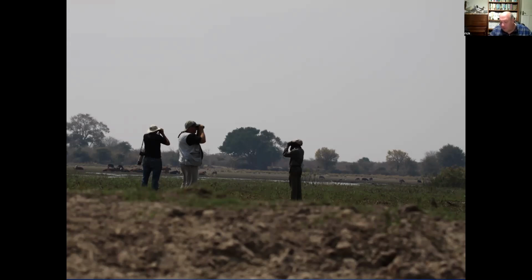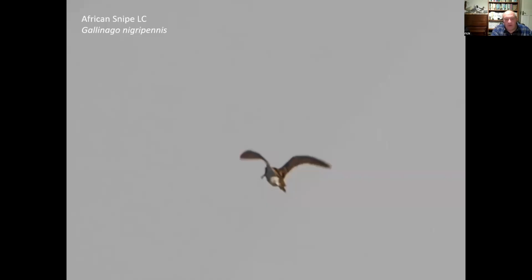But as is typical with all snipes, eventually we got a little bit too close to one, and off it went. So this is your African snipe. Gallinago, which means hen-like, and nigripennis means black-winged. So they don't really have much in the way of markings in the wings. You can see they're very dark-looking wings compared to ours.